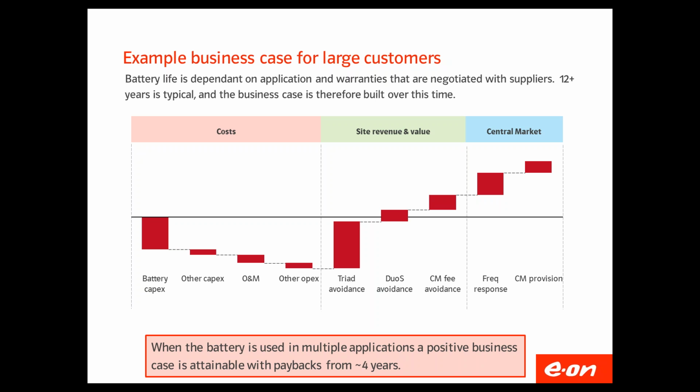And now, as promised, in this slide we show an example of how different applications can be stacked up to generate a profitable business case. In this waterfall, we are showing a case that is referring to the UK, but similar concepts can also be applied to different countries and markets.